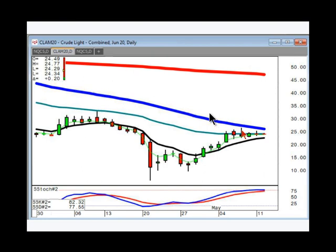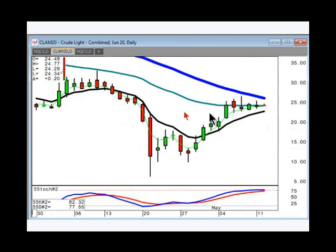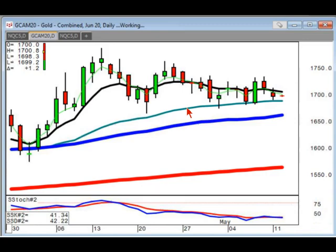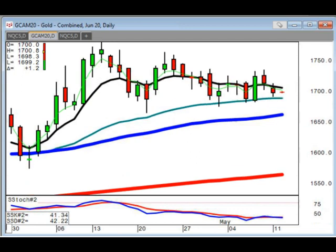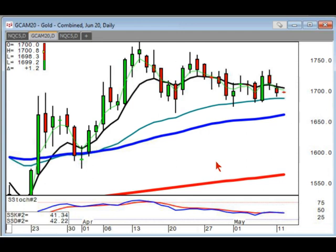Crude oil kind of hovering in here back at the 24.35 area. See what some of the others have done. I checked them earlier. Gold right now is just moving sideways, not anything spectacular there.